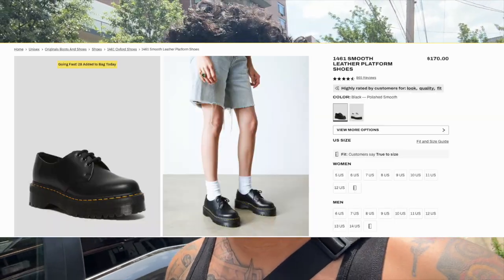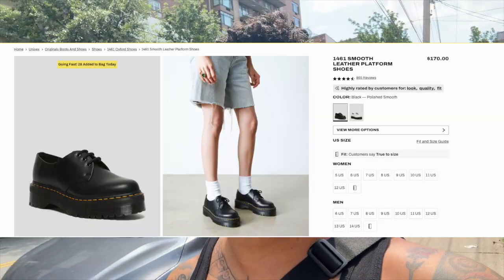And I've owned a pair of 1461s before. They were black on black. They were like the platform version. Had a lot of fun. Had them for about 3-4 years. And I just kind of wanted a second daily shoe that wasn't a sneaker or a loafer.